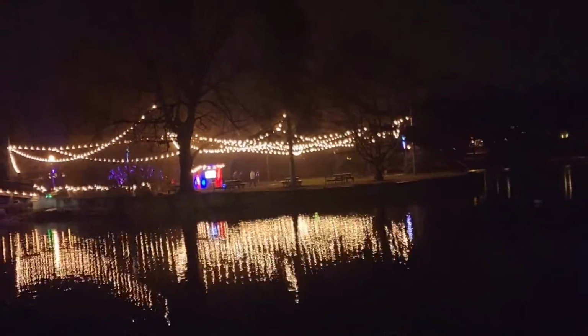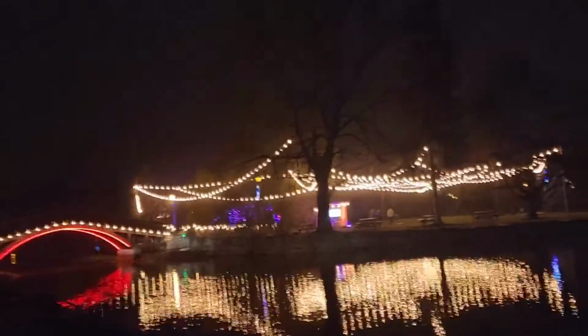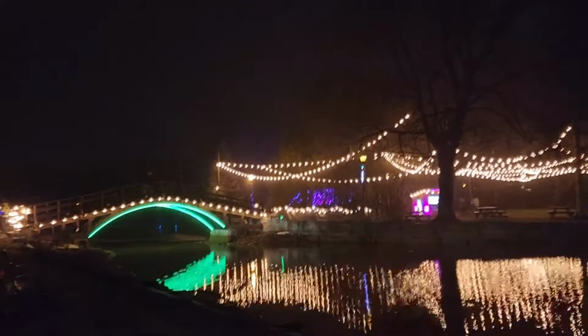Oh, a couple little ducks in the water there. You probably can't see them. And this part right here that's all lit up is the island. I'm not sure what they have on it, but they have this big light thing. Not sure what it is. We'll find out.